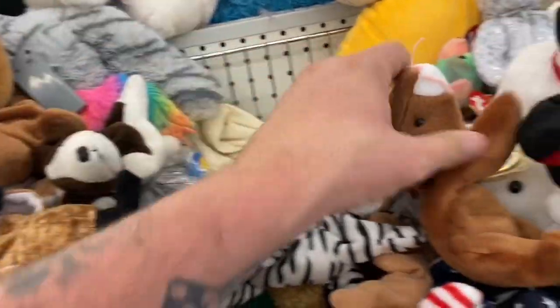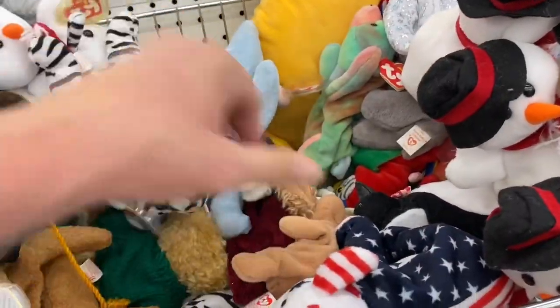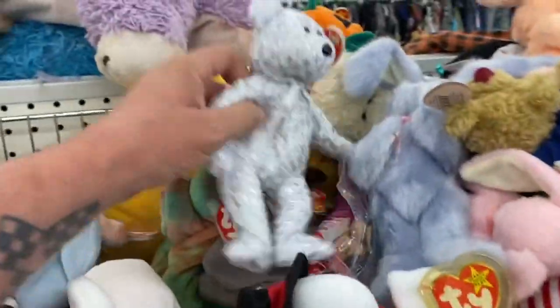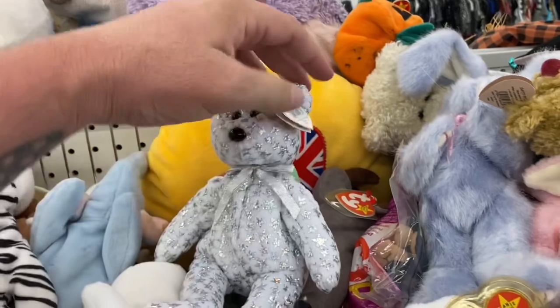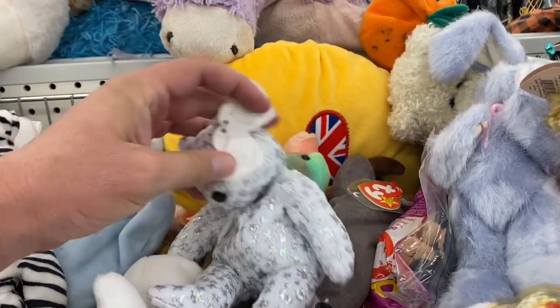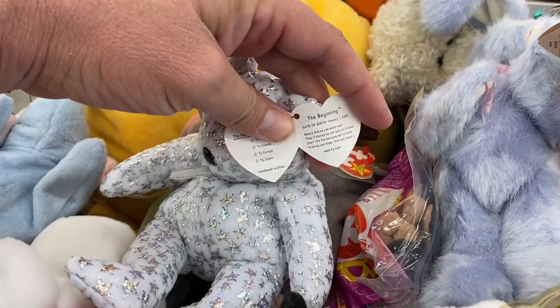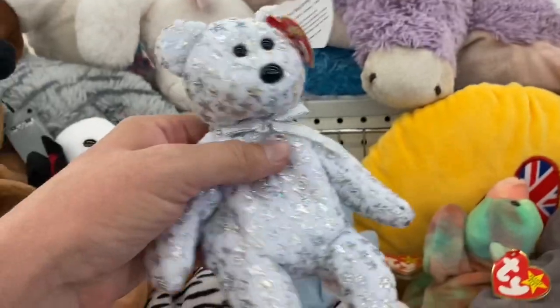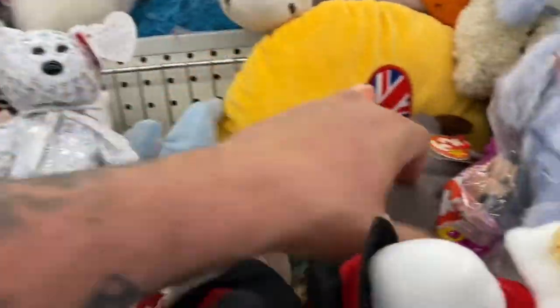Some of these could be worth a little bit of money, but most of them are crap. Let's open that up. Let's see. The beginning. January 1st, 2000. So this is like a Y2K bear or something.